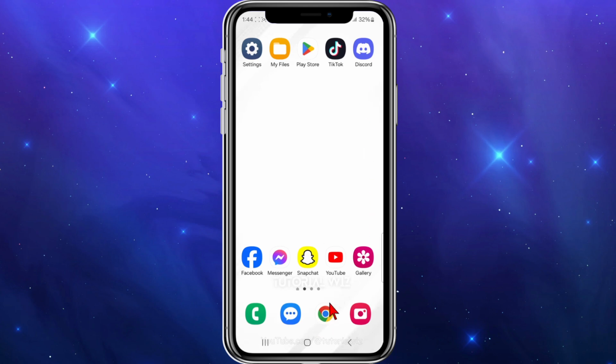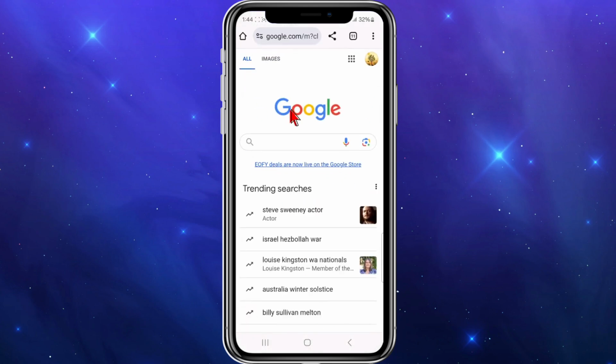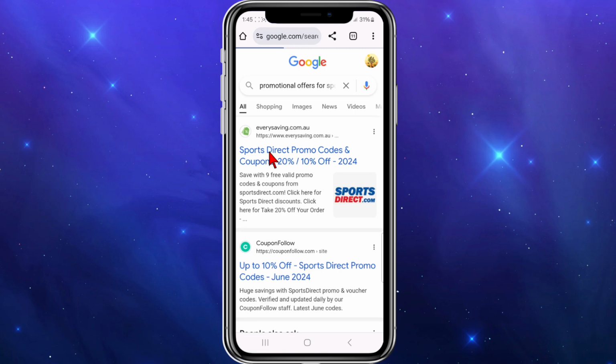All right, the first thing you need to do is open up any web browser, go to Google, and in the Google search box, type in promotional offers for Sport Direct. Once you've done that, hit search.